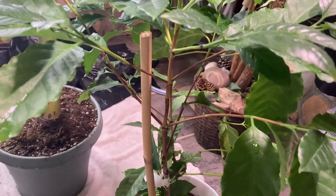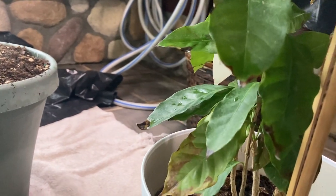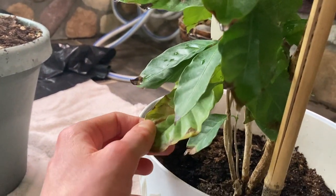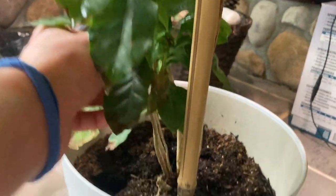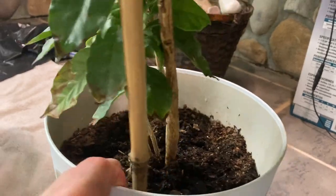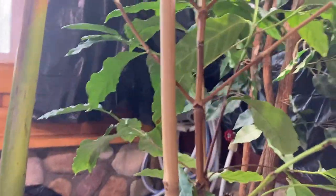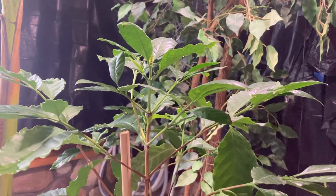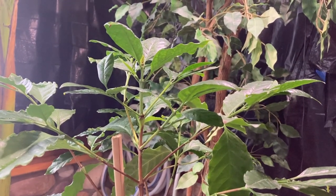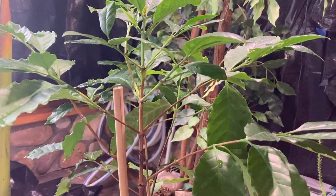So I don't know if it's some sort of like rust or... I'm not sure. Brown spot. I literally have no ideas. Or maybe it's just, you know, kind of stressed out. I have no idea. I do water it once a week, so I don't know if that's enough, too little. I'm still kind of new to the whole coffee plant thing. But for the most part, I'm pretty pleased with it. It's a healthy plant. It's definitely getting bigger, which is exciting, and hopefully one day I can actually brew myself some coffee from this guy.